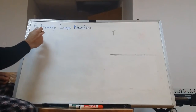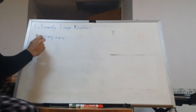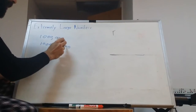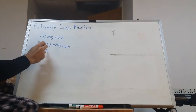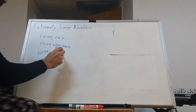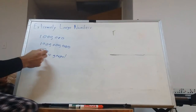If you're in grade school, you might come up with something like a million or a billion. Bigger. If you're in high school, you might have learned something about exponents, and you learn that if you write something down like this, you can write down huge numbers, in this case, a googol, which is the one with 100 zeros after it. You could write it much more compactly by doing exponents.